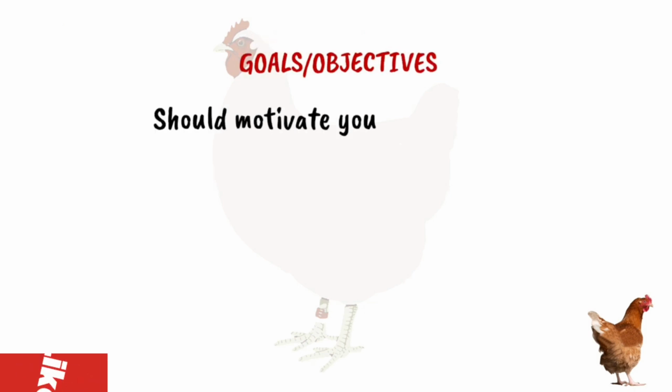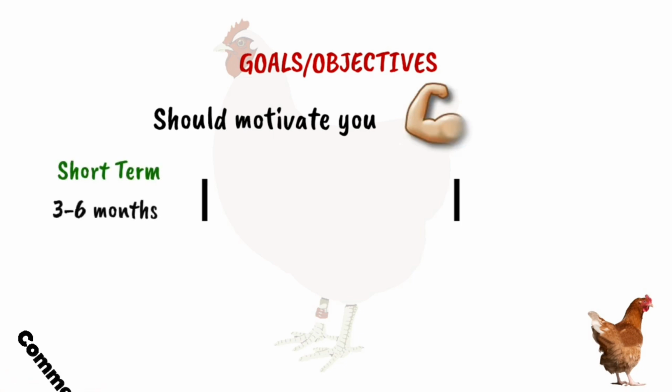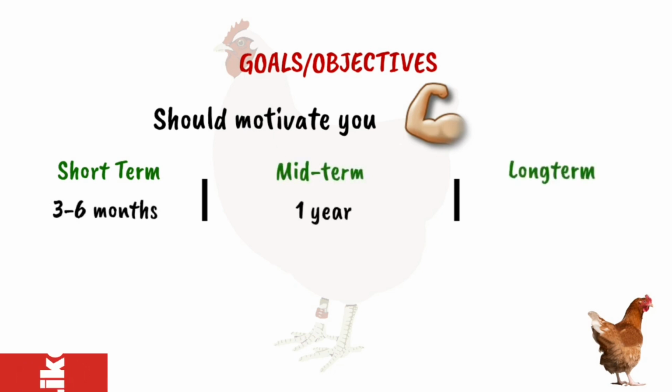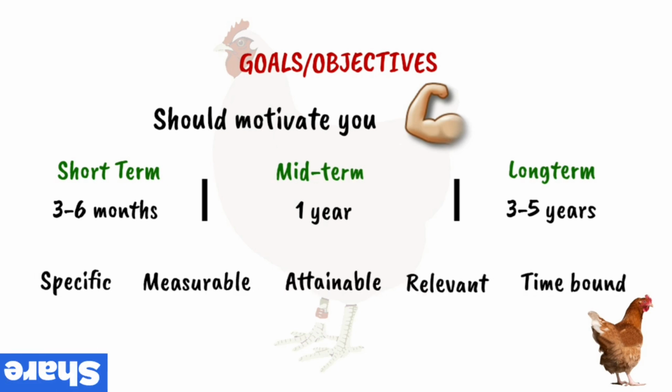The goals you set should motivate you. They can be divided into short term, that's about 3 to 6 months, mid-term, about 1 year, and long-term goals, 3 to 5 years. It is very important that you think big but remain realistic. The goals should be specific, measurable, attainable, relevant, and time-bound.